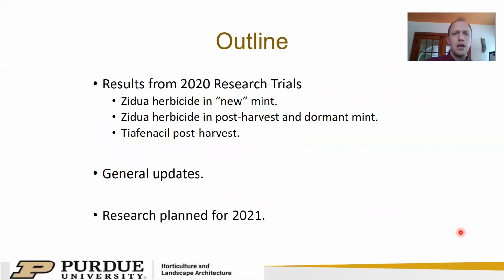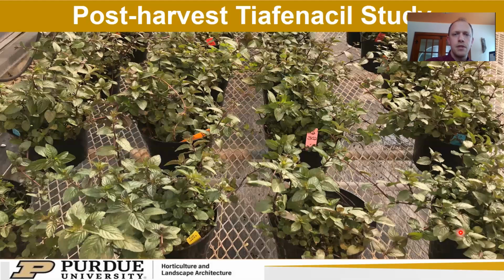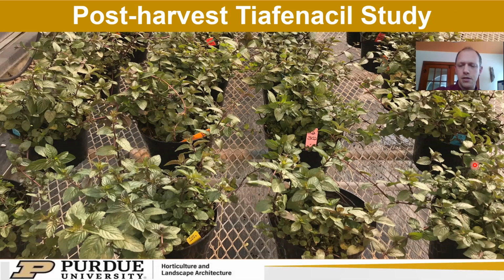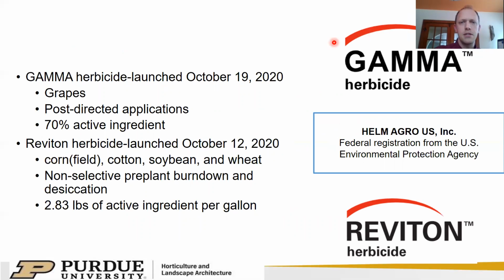All right, so moving on to the tyfenicil study. This was a post-harvest study, and most of these slides were prepared by Brandi Woolam, my graduate student, so this is her handiwork. Essentially, what this is, tyfenicil, if you're familiar with Sharpen, it's really similar to Sharpen, which is saflufenacil, and it is now available as of last fall in 2 different products.